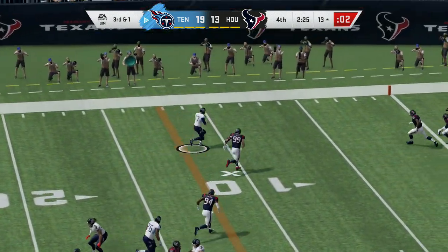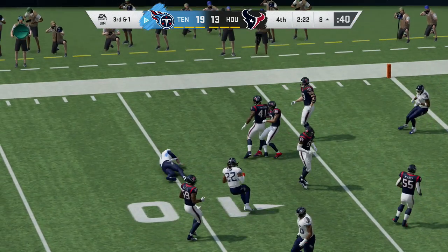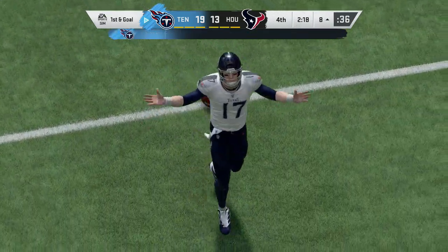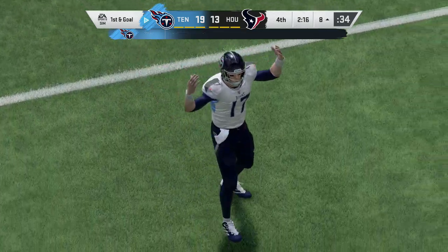Buying time to his left. He may try and run for this. But he's got the first down as he gets it to the 8. Tannehill able to take off and pick up the first as well.